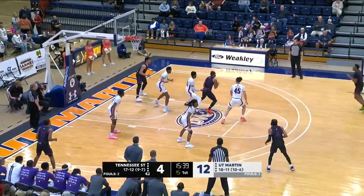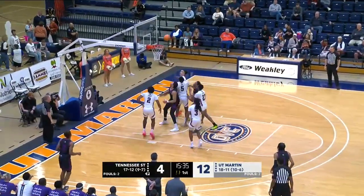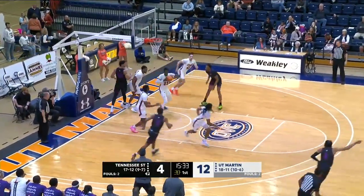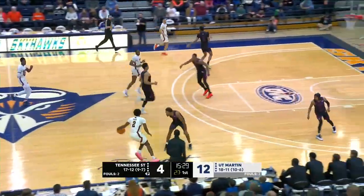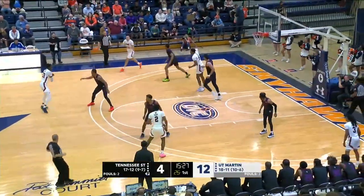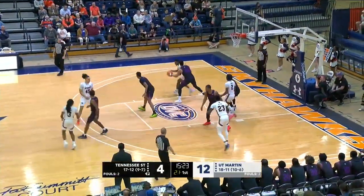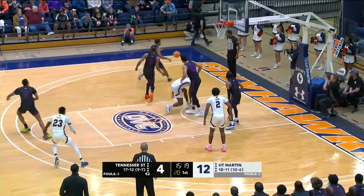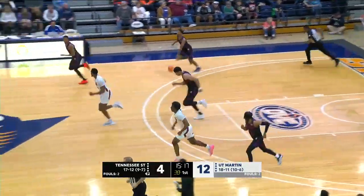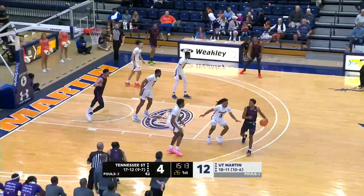Working his way inside now, Zion Griffin. Going to the basket, drawing some contact, but not hitting the shot, Christian Brown. UT Martin with the basketball, quickly back the other way. I mean, you're right. Quickly is the right word. They got up the floor really fast and right into their offense. Next, working against Acosta, gets his own rebound, has it knocked out of his hands. Good strip by Griffin. And UT Martin, or rather Tennessee State, looking to take advantage here.